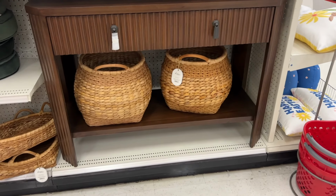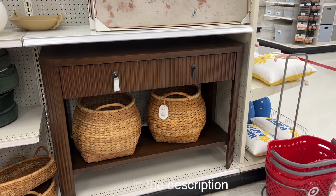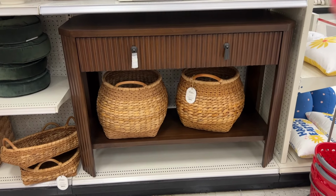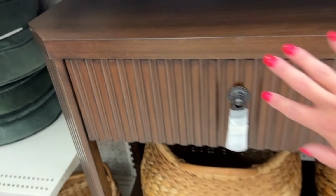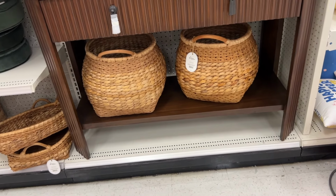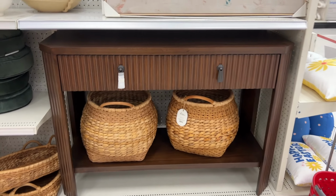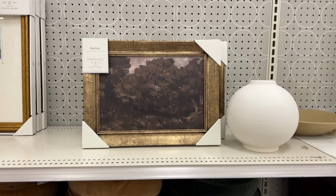Now, I cannot see a tag for that, so I don't know how much it will be. If I can find it, I'll link it for you guys and I'll leave the price here somewhere, but I just couldn't find a price. I like the details. You guys know I'm a sucker for this kind of pattern and the details. Then it has the bench right there, the extra shelf right there, so you can place your baskets. It's just gorgeous.